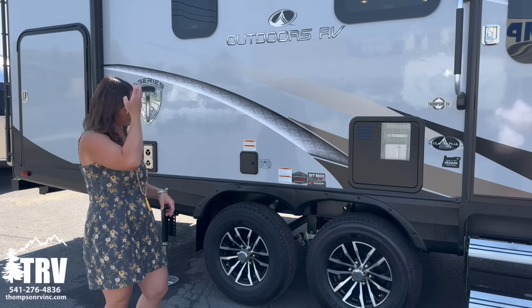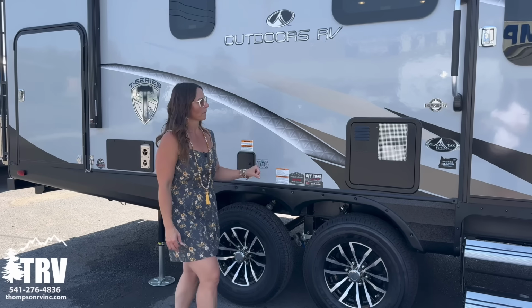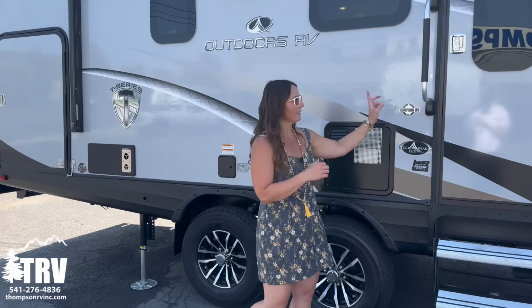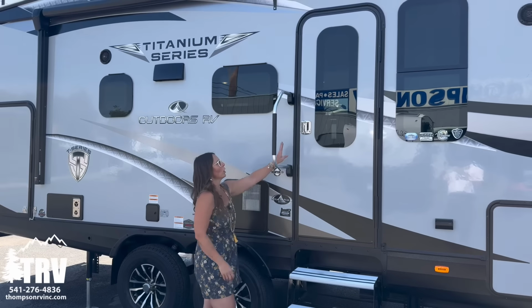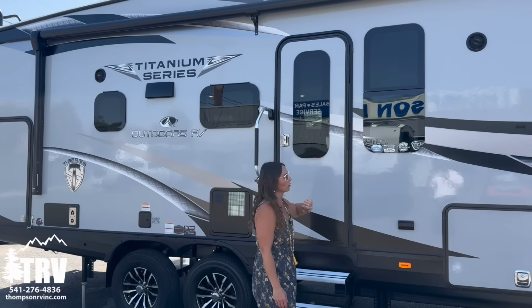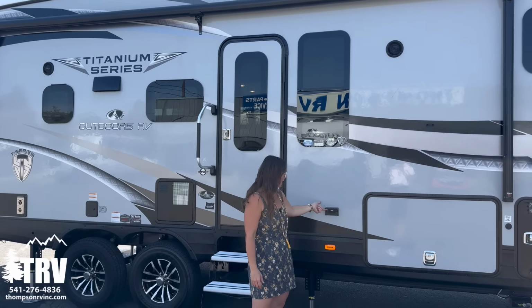This is where you're going to fill your 80-gallon fresh water tank. You've got your 10-gallon gas electric rapid recovery hot water heater. Single entry door with a triple aluminum step and the aluminum grab bar handle. Chrome locks because it's a Titanium, as well as the elongated door window. Exterior speakers. The electric awning has the metal wrap to protect the fabric from the sun. 110 outlet.